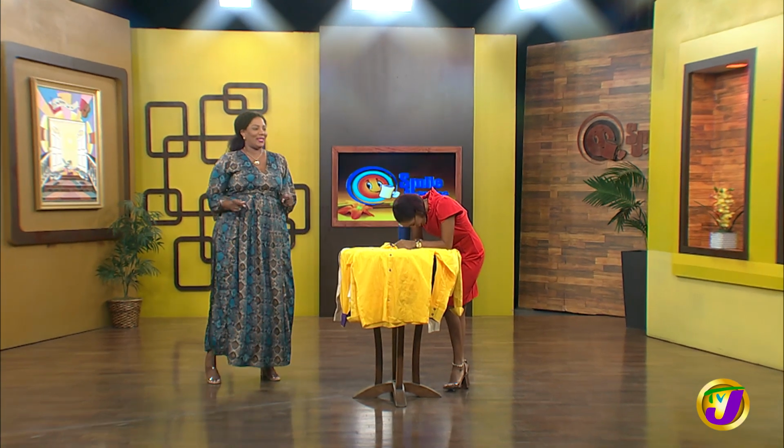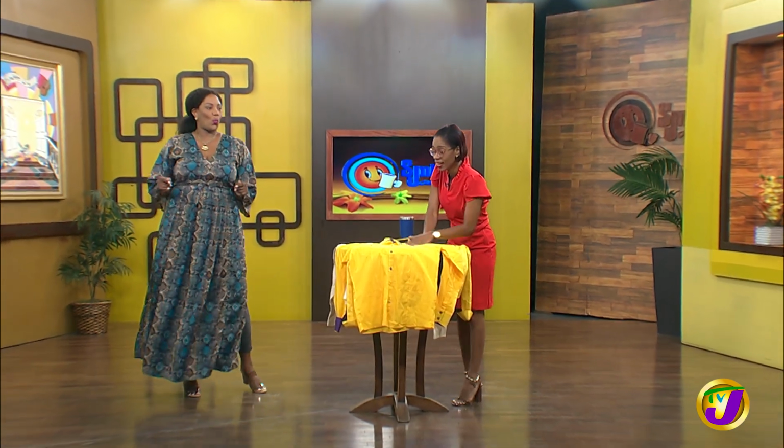All right, a classic button-down shirt, one of those pieces that can make you look effortlessly stylish and feel uber comfortable. It is also a versatile piece that can be styled in many unique ways. This morning, Dahlia will see how close she can get to styling a button-down shirt.